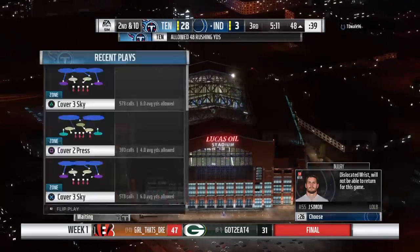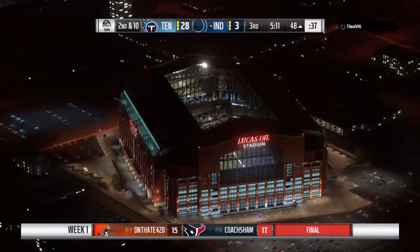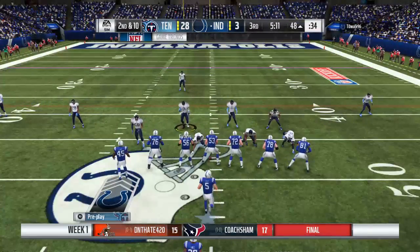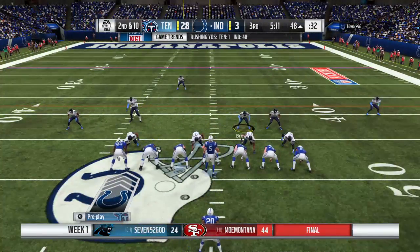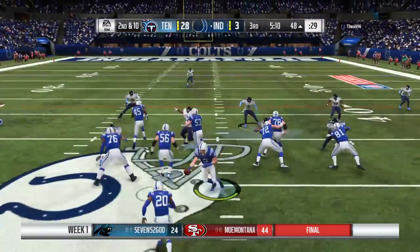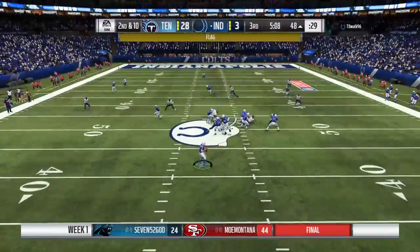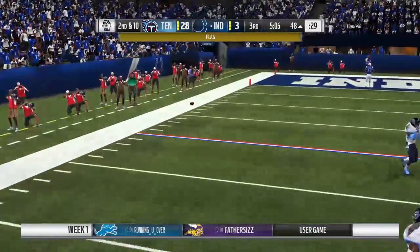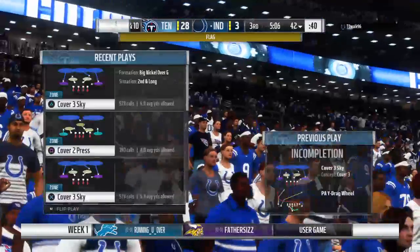Had an open man that time, but ended up putting a little too much heat on it, don't you think, partner? Absolutely. Just needed a touch more air under it. Instead, he fired an absolute bullet. So now 2nd and 10 after the incompletion on 1st down. Here we go. Off the play fake, he'll look to throw. Incomplete, but a penalty flag is down in the backfield.